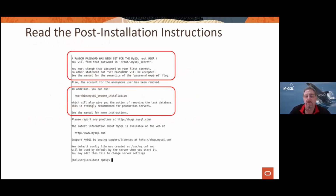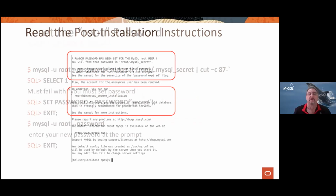When you install the server, the first thing that will come up, just to let you know, is that a random password has been generated and placed into a file in your directory. At that point, it can give you the steps to go in, get the information, and then complete the installation. Optionally, you can also run mysql_secure_installation so that you can ensure that the server configuration is sound.